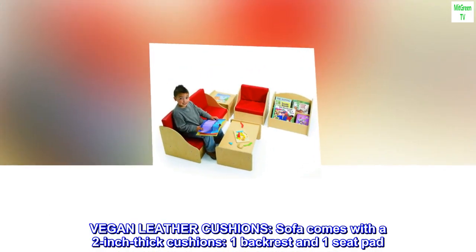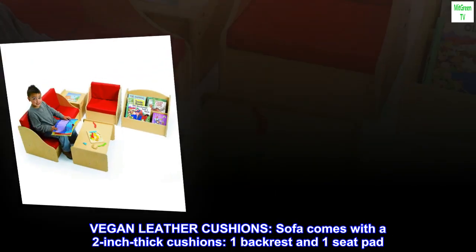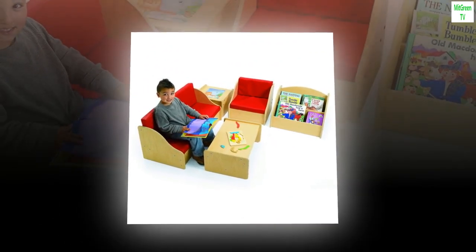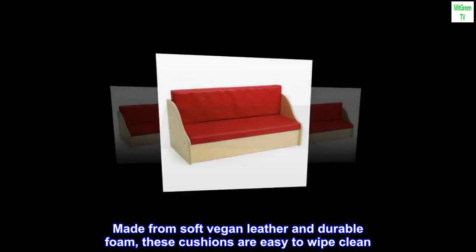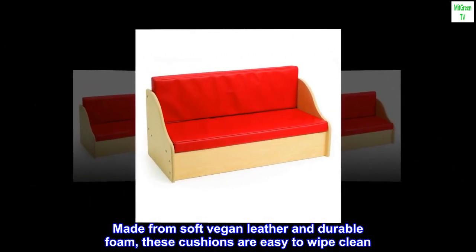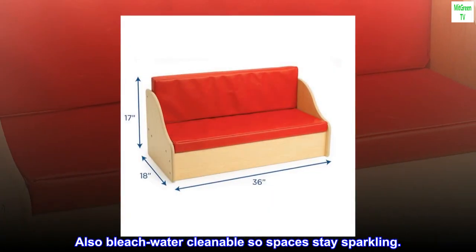Vegan leather cushions. Sofa comes with a 2-inch thick cushions, 1 backrest and 1 seat pad. Made from soft vegan leather and durable foam, these cushions are easy to wipe clean. Also bleach water cleanable so spaces stay sparkling.